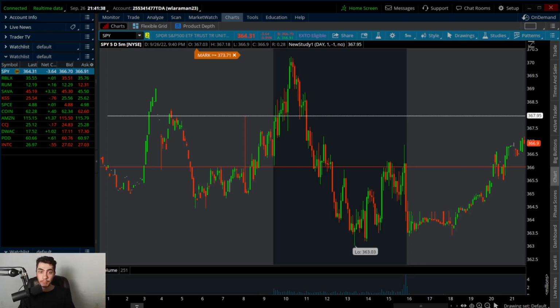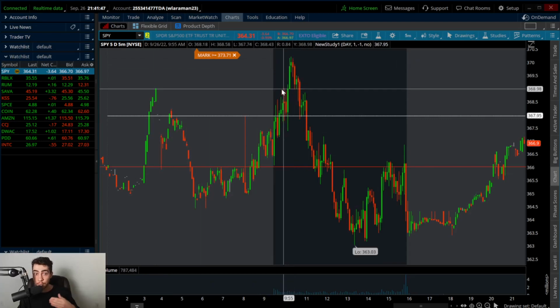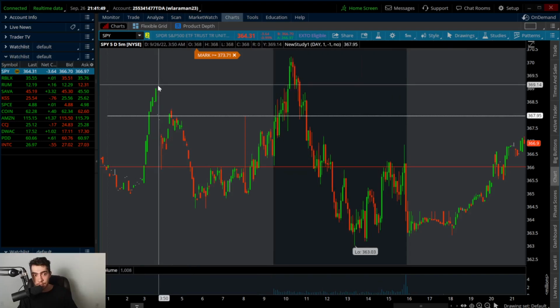So you can write that down, right? So basically something like this. See how it has this sharp move up and then it drops and then it pumps back up towards those highs, and then buy puts on the double top, wait for confirmation. So what's confirmation? Your resistance is here.